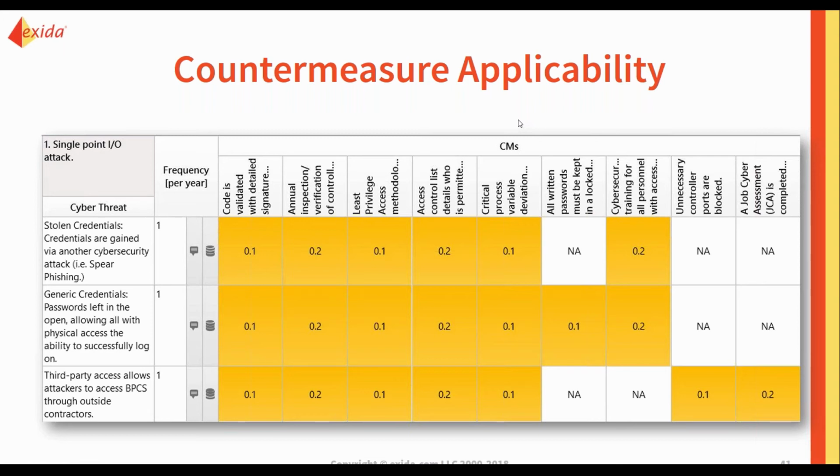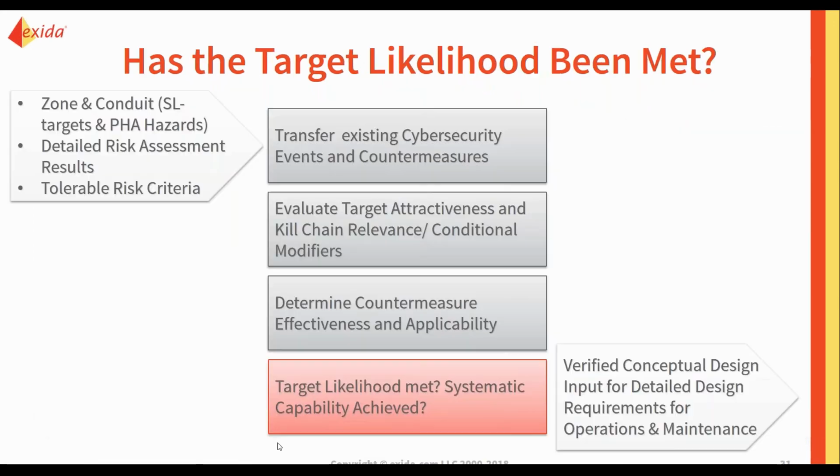But this approach allows us to have an effective semi-quantitative way of addressing how much risk is currently in the system. And so after going through and looking at all of these different areas, we've been able to show what the current level of cybersecurity risk is. So the questions are, have we met our target likelihood and have we achieved the necessary systematic capability?